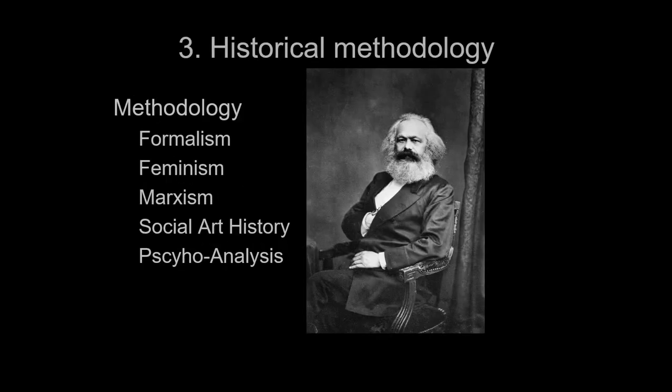Also, we have to consider methodology. One of the big changes in art history in the 20th century is that we do concern ourselves very much with methodology. The way you look at art depends on what you're looking at, and the way you look determines what you see. Formalism is just the old-fashioned way of concerning yourself with style and color and tone, etc. And that's kind of the bedrock of methodology. But it's not the only way to look at it.